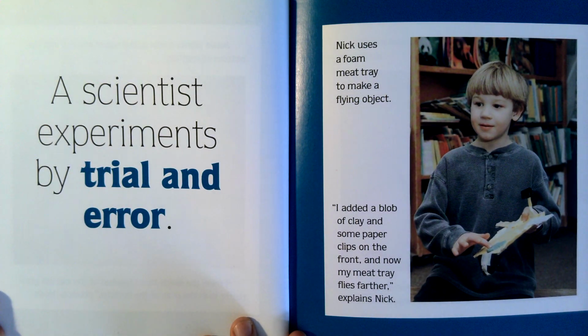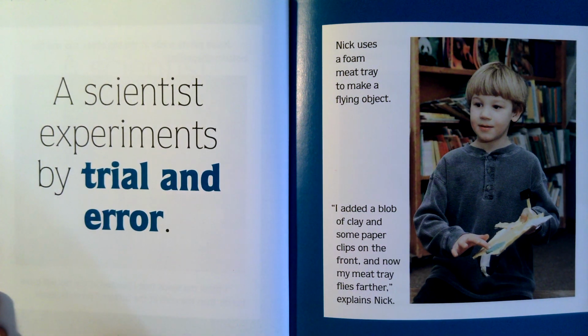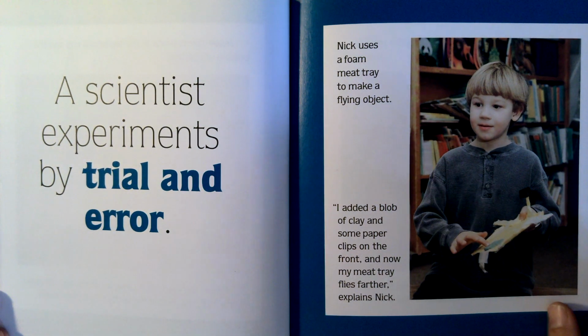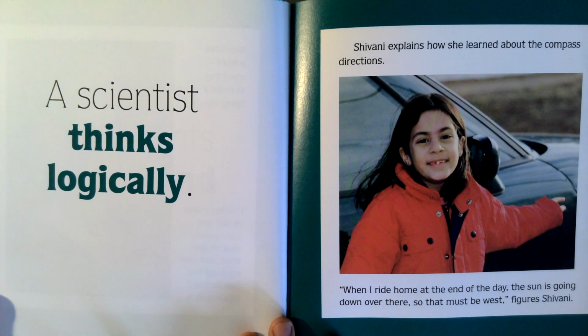A scientist experiments by trial and error. That means doing something over and over again and changing it. And we'll be focusing on this particular step and process with our next unit, engineering unit. Nick uses a foam meat tray to make a flying object. I added a blob of clay and some paper clips on the front, and now my meat tray flies farther, explains Nick. A scientist thinks logically. That's a big word. Thinking logically means thinking in steps. Step 1, step 2. So what might step 3 look like? Did we do that? Sure we did.